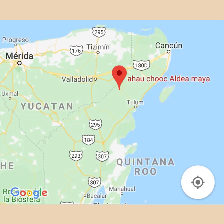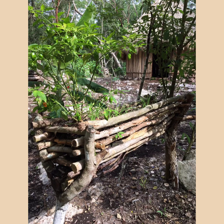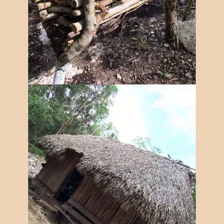We drove to Cova, Quintana Roo, and stopped at Auchuk, a Mayan village. As we walked towards the hut, we ran across this raised wooden bed called a canche. Mayans had very advanced farming methods, and these wooden raised beds were created to catch and hold rainwater for self-irrigation. The village people now use them to grow vegetables they consume.